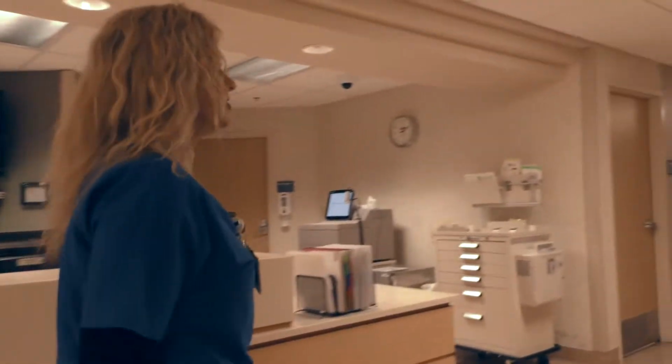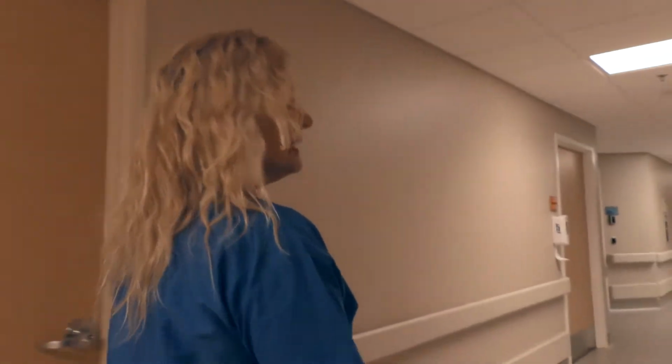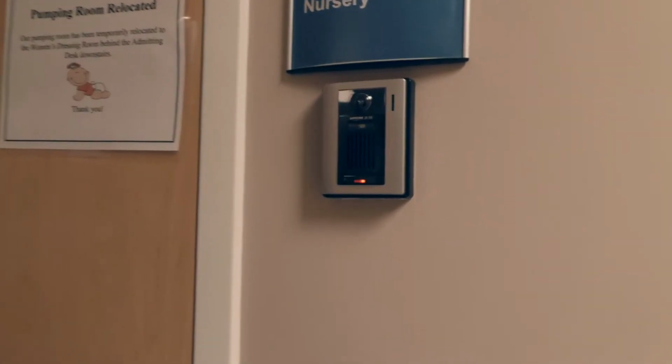The NICU is a very short distance to all the rooms on our labor and delivery floor. So with the NICU, it is also a locked unit. Just as coming in the front door, the NICU is a locked unit where you will have to buzz in to go see your baby.